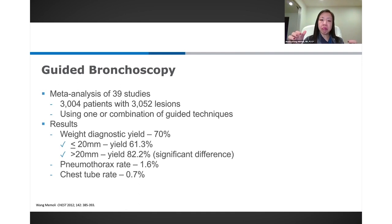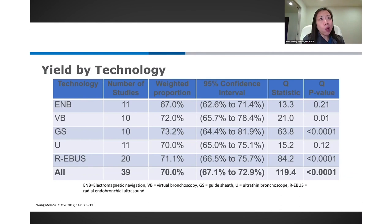So we're still stuck with this idea that our diagnostic yield is not wonderful. It's not terrible, not wonderful, not as good as a CT-guided biopsy, but pneumothorax rates are much, much lower than CT-guided biopsy, which is as high as about 25%.